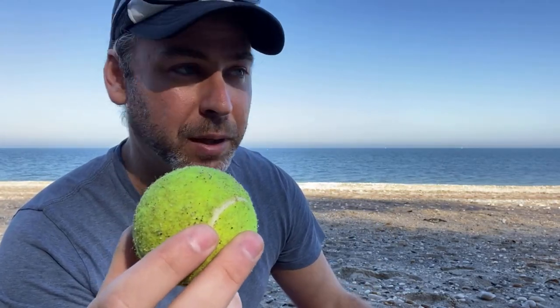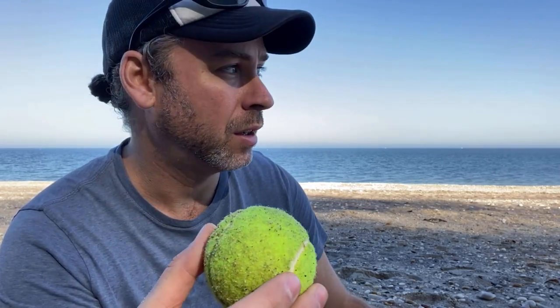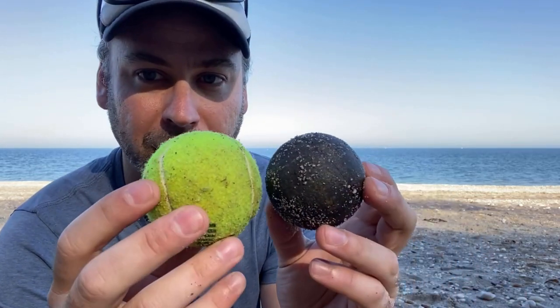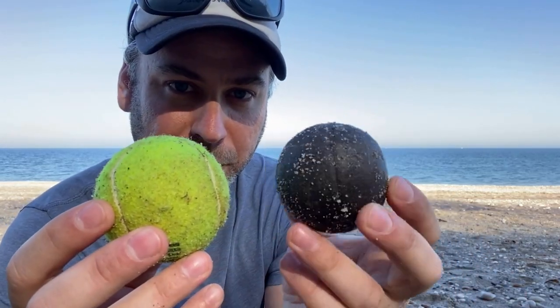So they're definitely worth picking up. And I think the point is, where you see this type of stuff, somebody has to pick it up. And a lot of these are so degraded. I mean, look at this, this is a barely recognizable tennis ball, right?